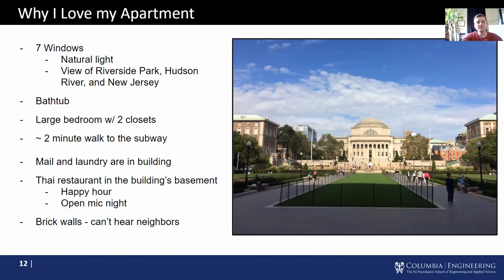I'm about a 2-minute walk from the subway, which is incredibly convenient. I can't actually hear it, which is also nice. So I'm in a kind of quiet area on the island. Mail and laundry's in building. Our basement actually has a restaurant, a Thai restaurant that has happy hour and open mic nights. It makes everything really fun and lively and convenient for when friends want to go out.